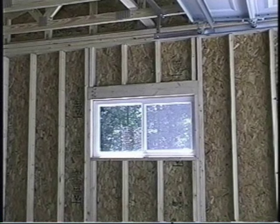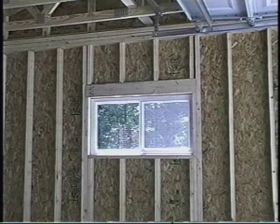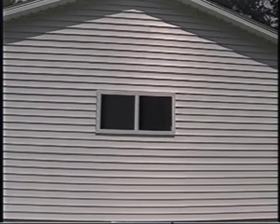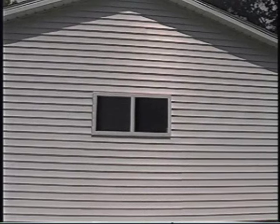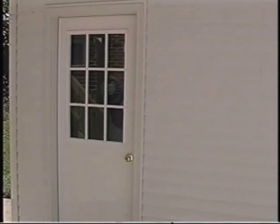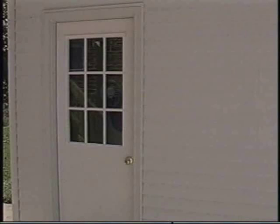The window is a 4-foot by 2-foot vinyl slider. It has a fiberglass screen behind the section that slides, and this sliding section is removable to facilitate easy cleaning. This beautiful walk-in door is made utilizing a galvanized steel slab with a special vinyl coating to eliminate painting or further maintenance.